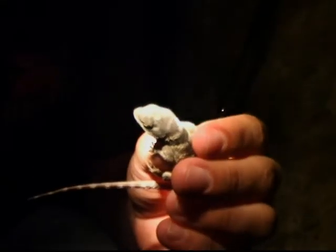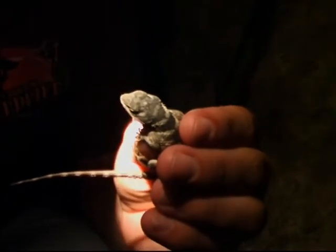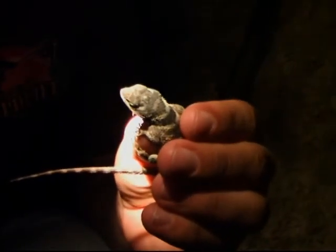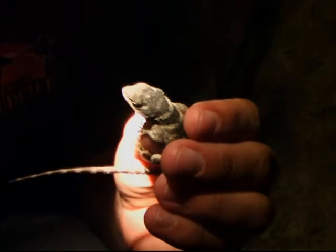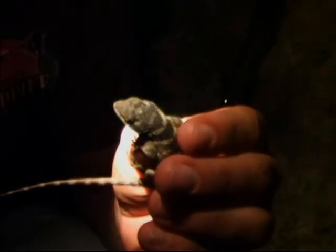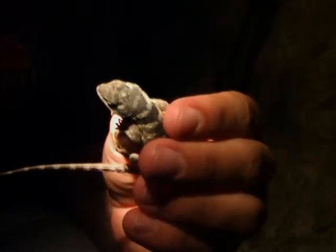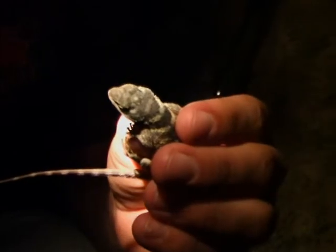Wow, look at this. This is pretty cool. This is a crevice spiny lizard. Now they get bigger. This is a smaller one, but they live on these faces of rim rock or even in these cuts here, and they like to get back in the crevices, hence the name crevice spiny lizard, and they'll sleep and live in there, and they'll come out for food, looking for different things to eat.